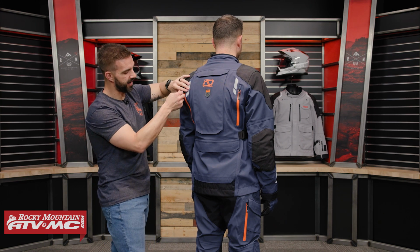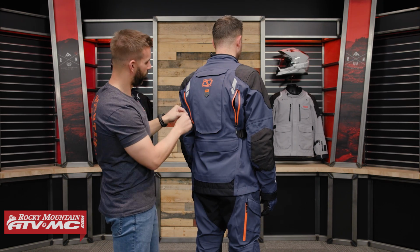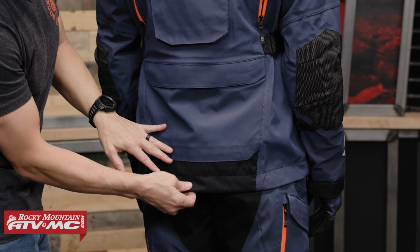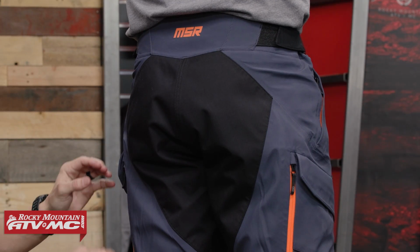And then your large vent zips you have right here on the sides. So again, open those up, getting direct airflow coming right out of the back of the jacket. Again, there's the added length that you have in the back. Now this black fabric here is just an extra heavy duty reinforced fabric in some of those high wear areas. So you're gonna see that here on the bottom. You'll see it on the pant as well.